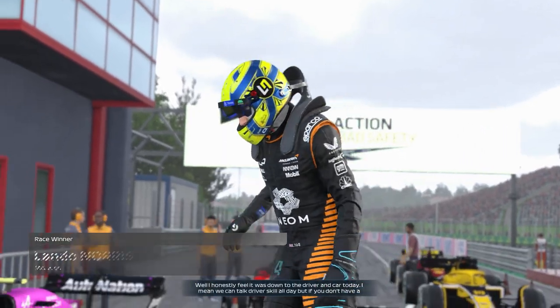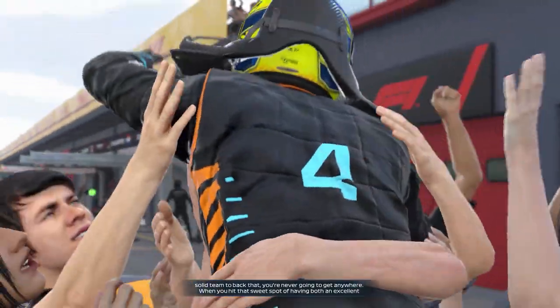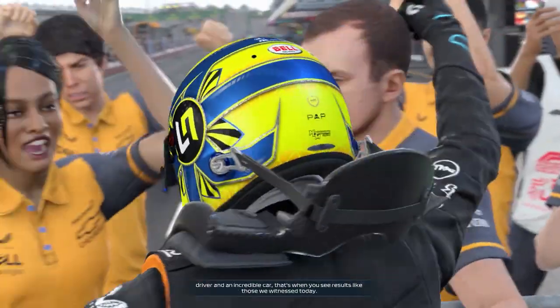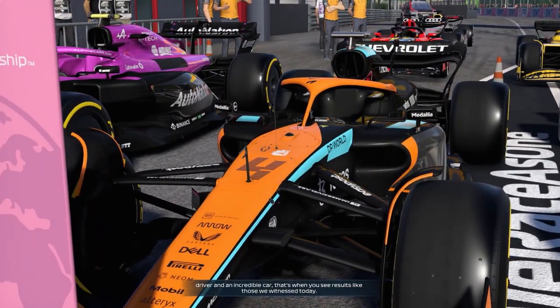Well, I honestly feel it was down to the driver and car today. I mean, we can talk driver skill all day, but if you don't have a solid team to back that, you're never going to get anywhere. When you hit that sweet spot of having both an excellent driver and an incredible car, that's when you see results like those we witnessed today.